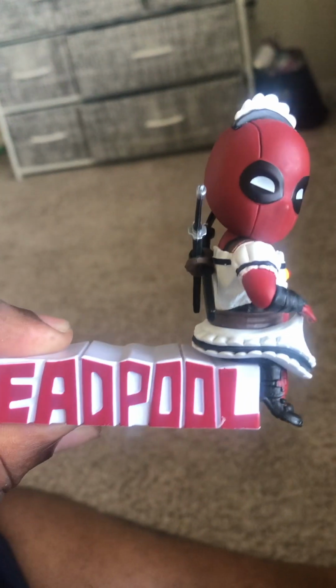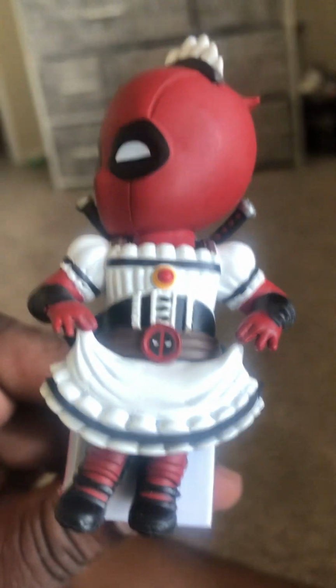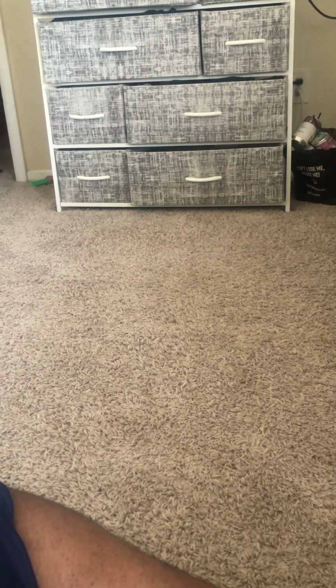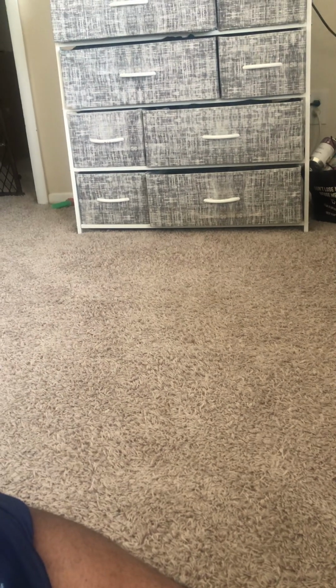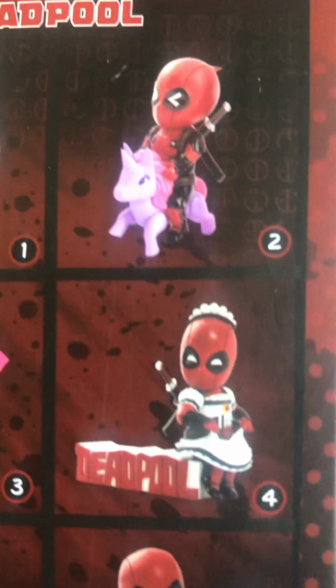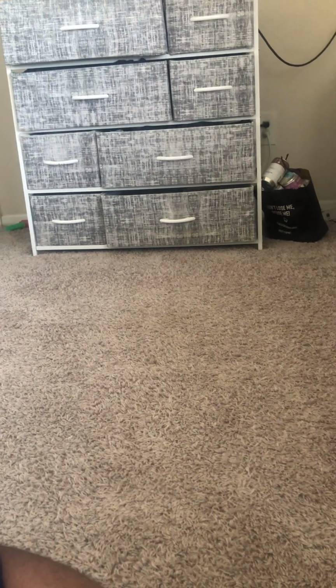It's Deadpool with a dress on. I really wanted the one where he looks like he's riding a unicorn. Let me show you. Yeah, this one. So it's number two, but I wound up getting number four. I never paid number four any mind. But there you go. So there you have it, Deadpool mystery box and Stitch mystery box.